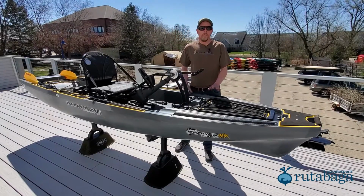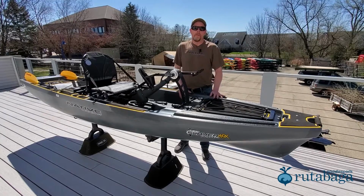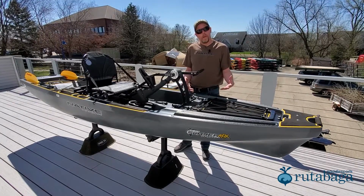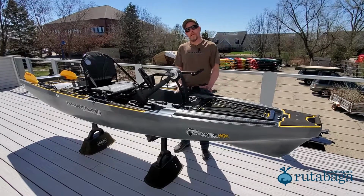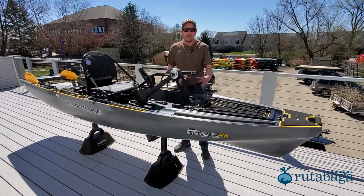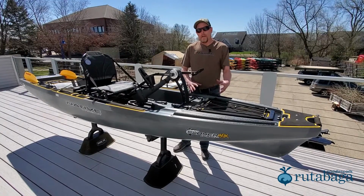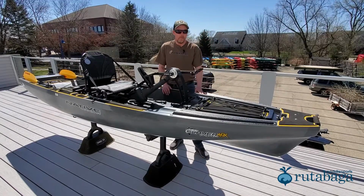Hey, good morning. We're here at Rutabaga Paddle Sports this morning to go over the new Native Slayer 12.5 Max. This is a new boat for Native Watercraft in 2020. It takes a lot of the design aspects and cues we've been coming up with over the years for our Slayer series and our Titan series, combines them all together, and what we came up with is our new flagship moving forward.